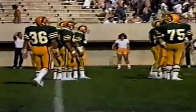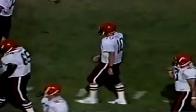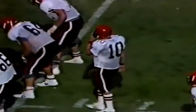Aztecs force another turnover. We'll see it again. Where's the pressure? Pressure on Nugent. It's away. 91. Oh, Steve Allman knocks it out of his hand, and Mike Vance picks it up. Steve Allman's father is an investigator for the Post Office Department of Fraud. So a little law enforcement there by Mr. Allman. There you go. Policing up the play. Aztecs take the ball at the Colorado State 29.